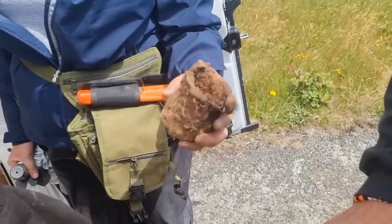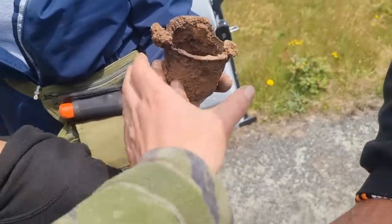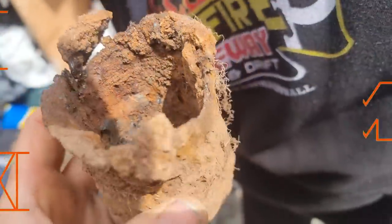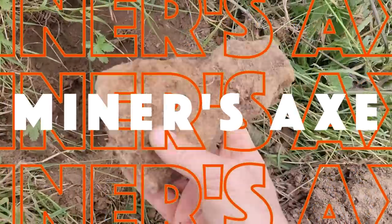I don't know what that is. It's a little cup. Yeah, it's a cup. Is it a cup? Yeah. It's really heavy. Is it? I just thought it was probably a bit of a machine.